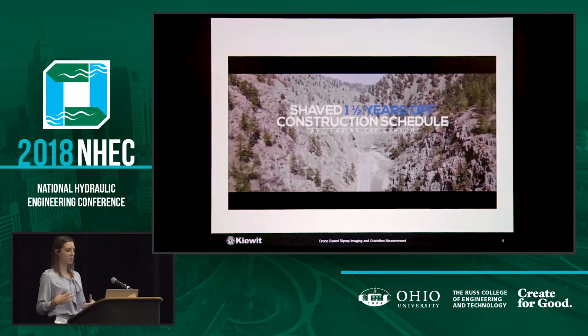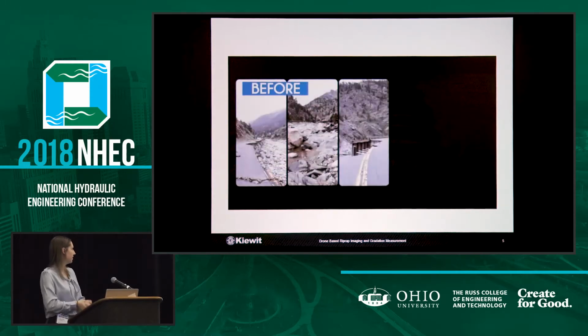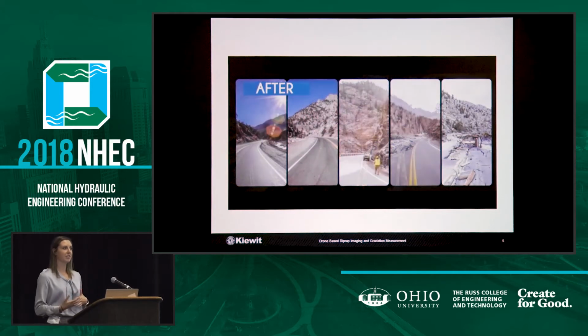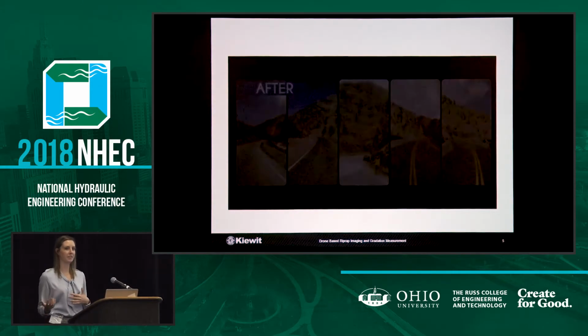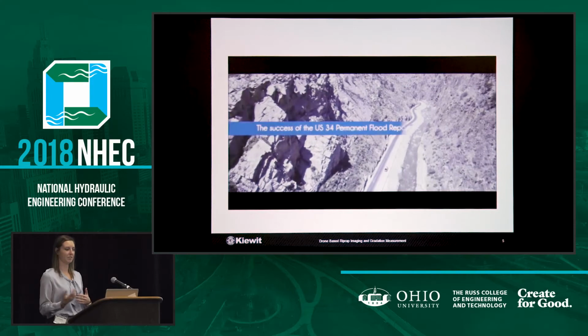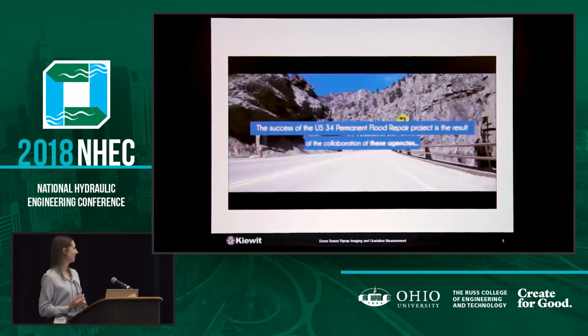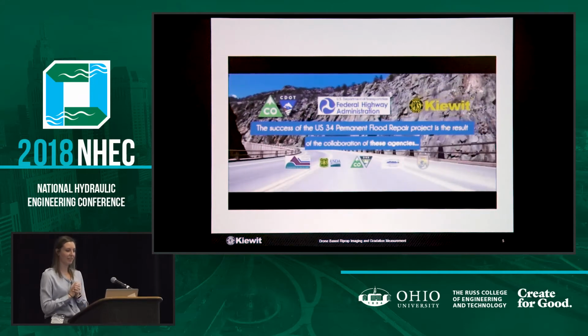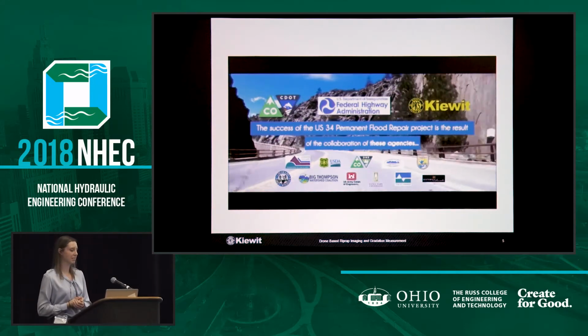There was a lot of collaboration with different agencies. These are the before and after pictures. There were a lot of collaborations with different agencies, and I know a lot of those people are in this room today, so thank you to everyone that was a part of this. And the canyon was reopened earlier this year to the public.